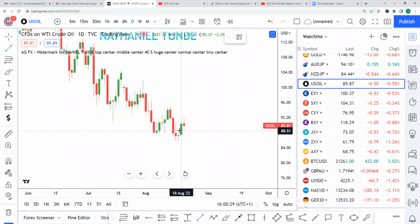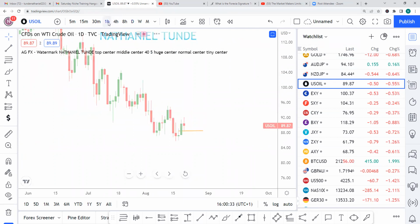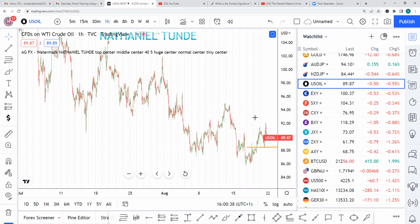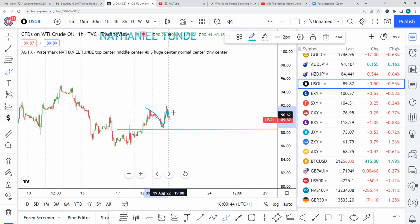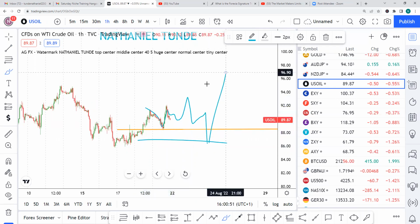It's simple. You see, I take the middle point of my engulfing pattern. Okay, take my middle point. I look for corrective structure. Okay, you may have this correction before you now push down. Then you take your buy to the upside.